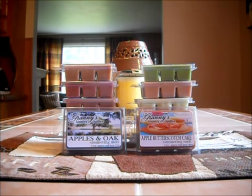So if you're interested in any of these scents, please purchase them before the end of August, because they are the scents of the month, and a lot of them will not be here again. You won't be able to purchase them.